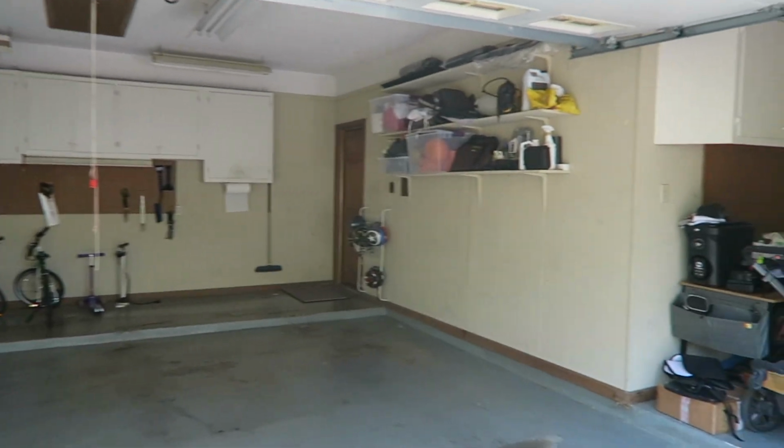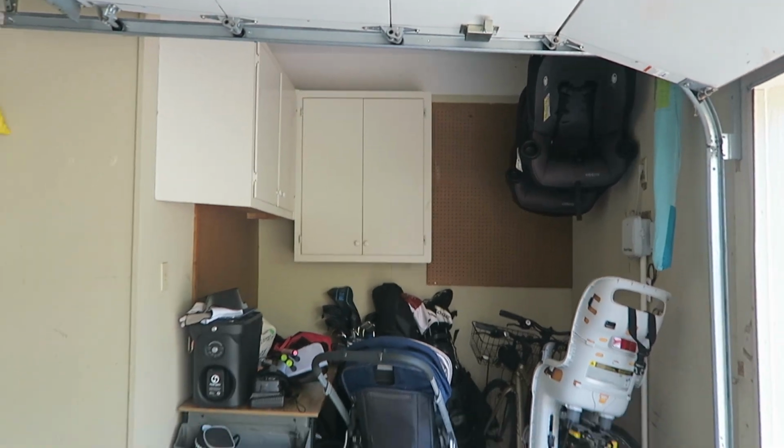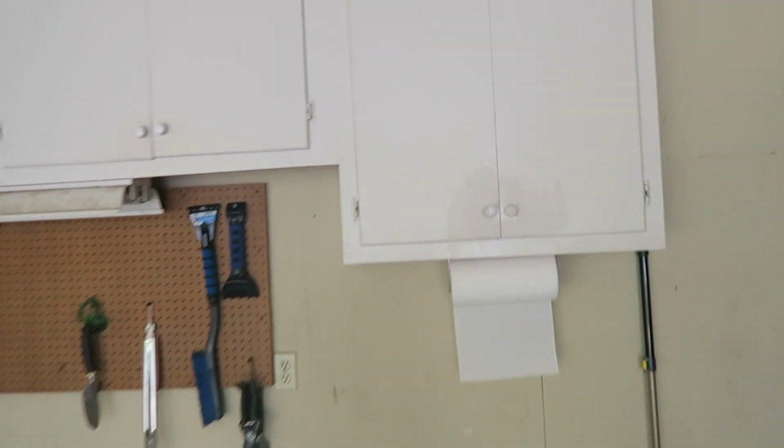Today we are tackling my garage. Hopefully that doesn't annoy you too much. If you've been following along, you know that I have been tackling spaces in my home that I've been avoiding, and this is definitely one of them. So I'm showing you before what it looks like.